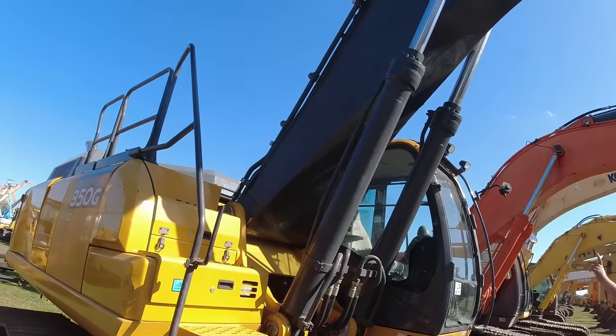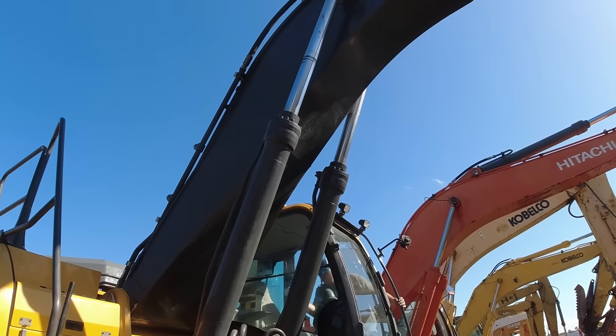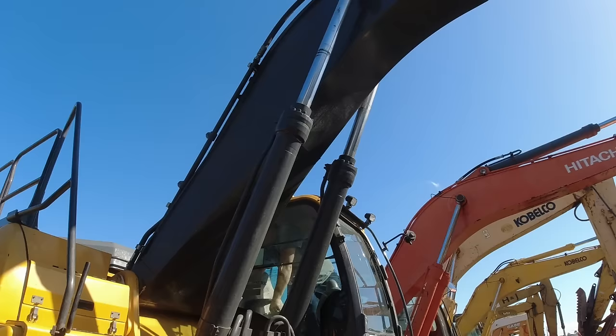You can already see, which is kind of weird, too. Both those cylinders already leaking. Especially the one on the cab. You see the oil ring there and running down the cylinder. Yeah. That's going to need to be repacked soon.